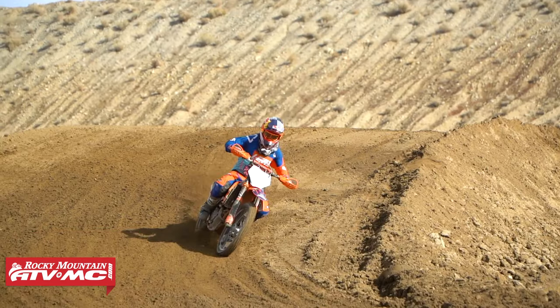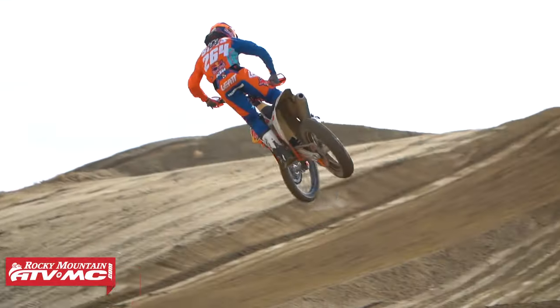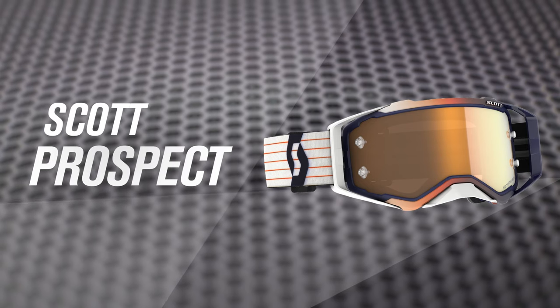But if you were looking at the 6.5 Velocity and wondering, is it a good goggle? Should I get it? I would say absolutely. There's nothing that I can really complain about with this goggle. It does everything well. Moving on from there, you have the Scott Prospect. Now the Prospect, to me, two big things that I love most about it. I love the look.